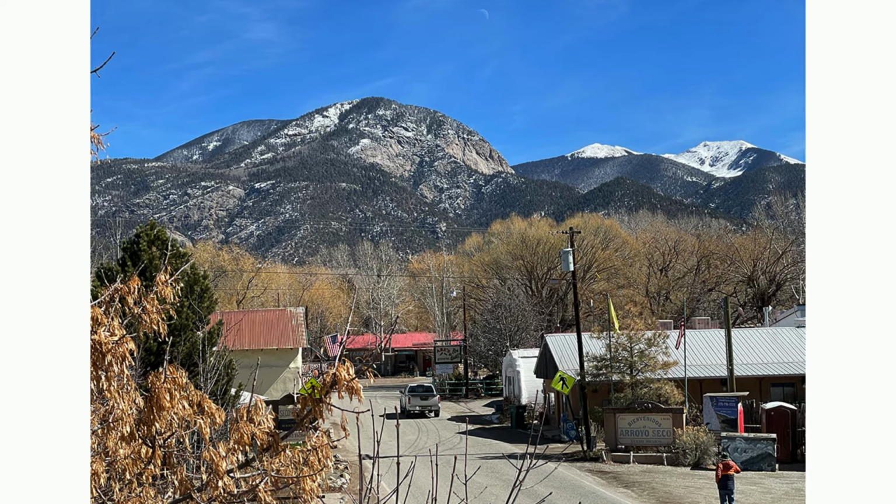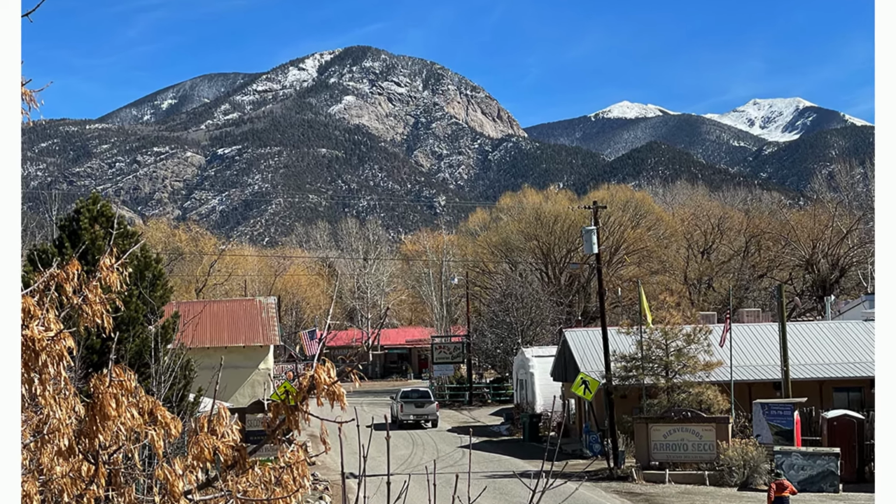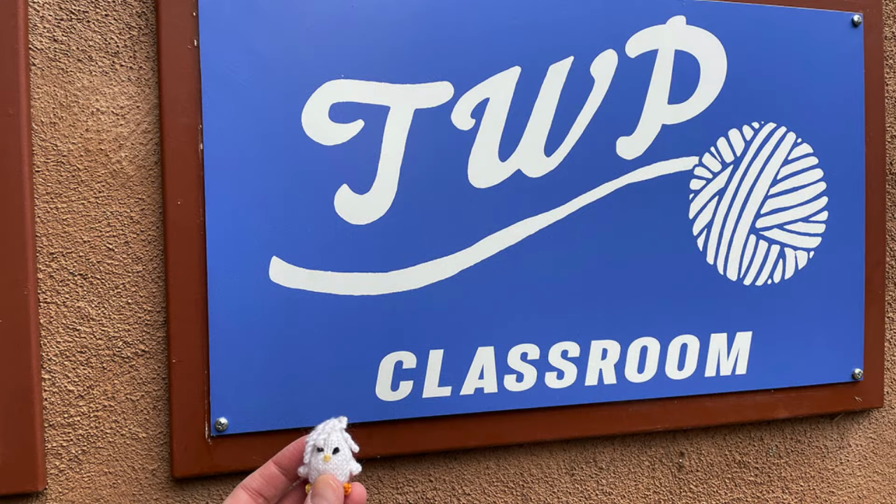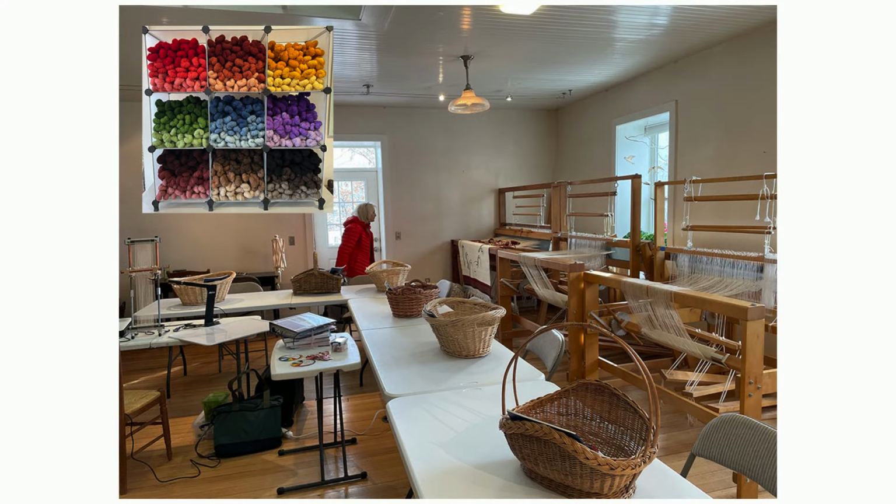Taos Wools is located in the adorable village of Arroyo Seco, which is just north of Taos. They have a brick and mortar store and gallery and a classroom. I went to find the classroom, which is above an amazing restaurant, and settled in for our workshop.